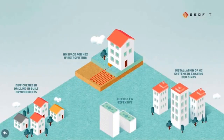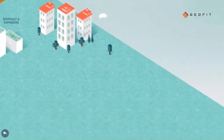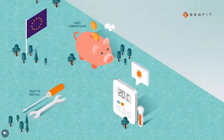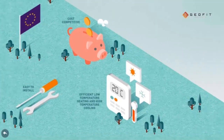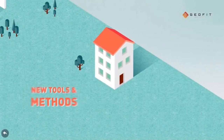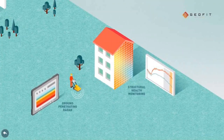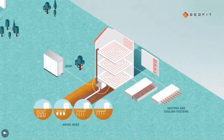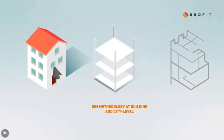In response, the EU co-financed Horizon 2020 project, GEOFIT, is developing geothermal retrofitting solutions that are cost competitive, easy to install, and capable of providing efficient, low temperature heating and high temperature cooling. Since retrofitting is a complex process, GEOFIT includes new tools and methods, including low invasive risk assessment technologies, site inspection techniques, innovative drilling methods, optimized design methods, novel technological components, and BIM tools.